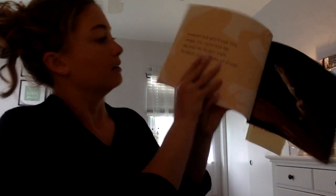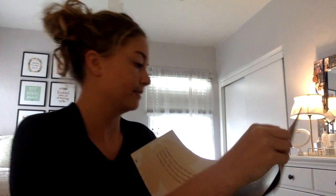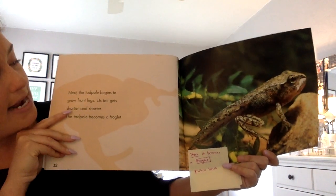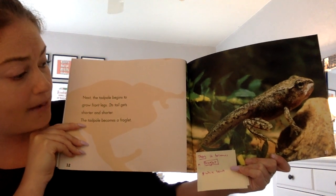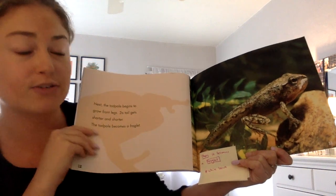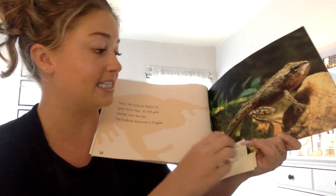All right, let's get back to our story. See the picture? See how it's changed? There we go. Next, the tadpole begins to grow front legs. Its tail gets shorter and shorter. The tadpole becomes a froglet. Friends, so this is the third step of the life cycle. Then it becomes a froglet.